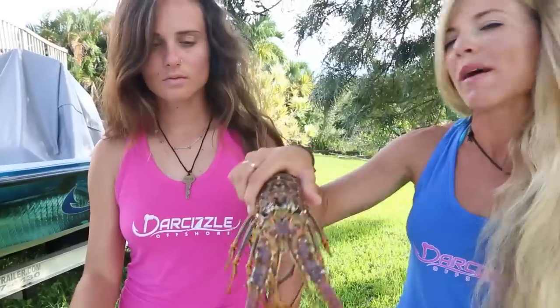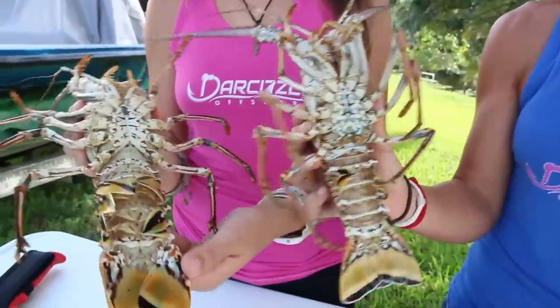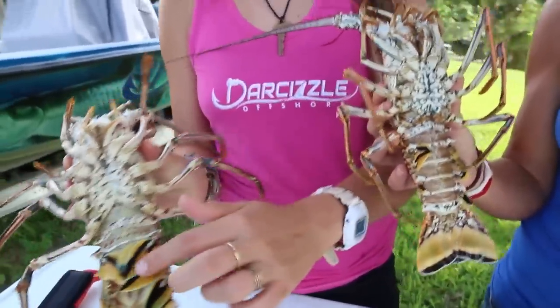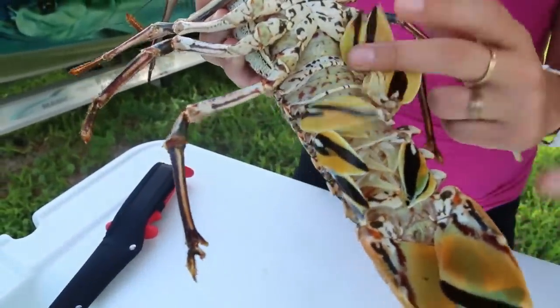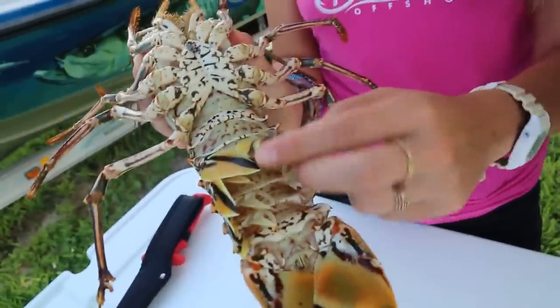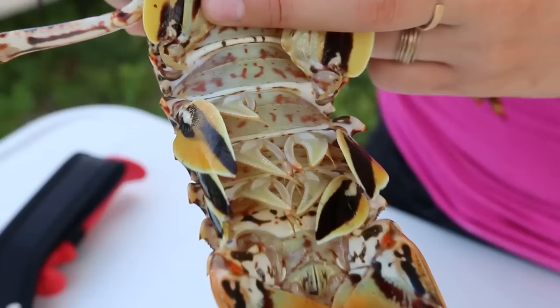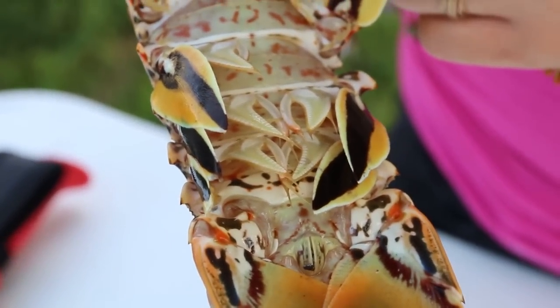And also, the cool thing about our Florida spiny lobsters is the fact that they have no claws, and I'm sure a lot of you guys are used to the ones up north that have claws. Now, the one that Megan's holding is the actual female lobster, and the reason that we know she's a female is the fact that when these little flippers get opened, you can see there's little claspers on the inside. Show them the claspers. And that's where she would actually hold her eggs and protect them while she has the eggs and she's breeding.